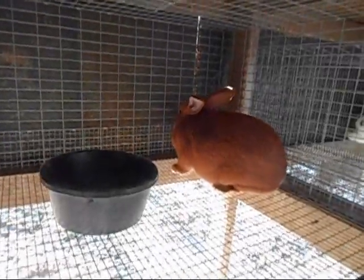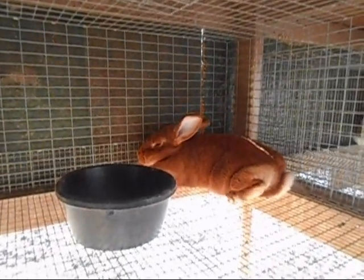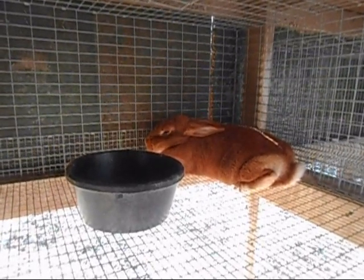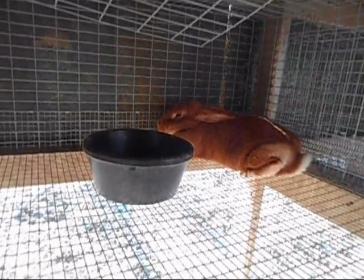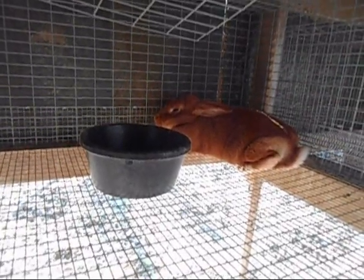Next to Salt's litter, we have a junior red doe. This is one of my girls. This is Marble. She's out of Caraway and Chives, and she has been bred back to the red buck Cedar. So I'm hoping for some nice bunnies out of that litter.